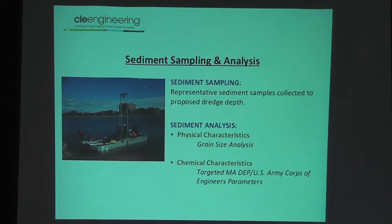Then we go out. This is a vibrocore rig. It doesn't have to be this extravagant. Oftentimes it's just pushing a tube down in soft sediments. But this is a vibrocore rig, which literally just, again, pushes a tube in and pulls up a sediment sample, and we typically penetrate either, in a pond dredge situation, to the hard bottom, which is the natural bottom of the pond, or in a navigational dredging project, to the dredge depth plus an additional foot, which is an accepted standard practice in dredging. You always get an extra foot of dredging when the contractor moves forward to do their work.